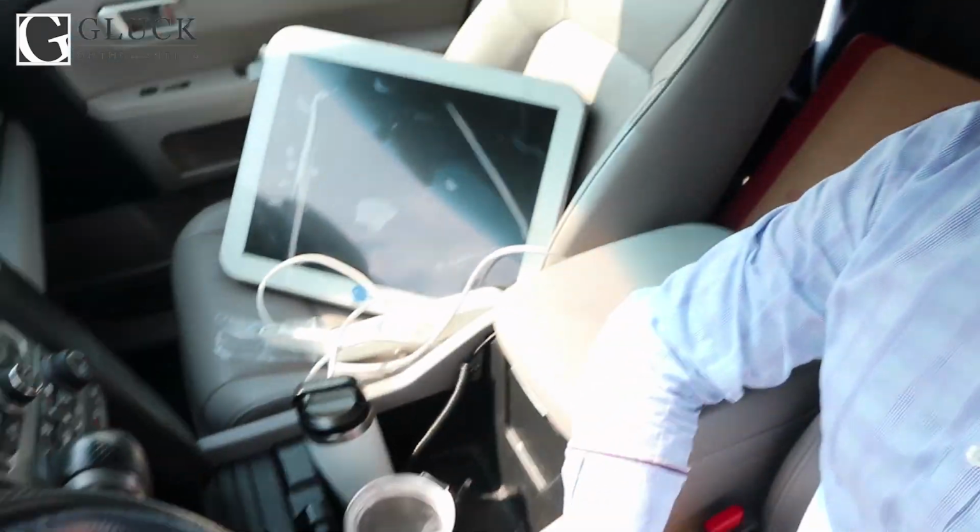All right, everything's loaded up. Got all the stuff in the back. Got my trusty iTero scanner because we're gonna do some scanning demonstration. Should be really cool. So we're on our way. Let's go.